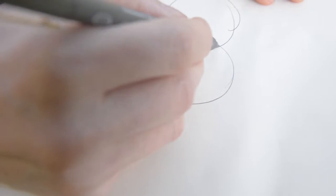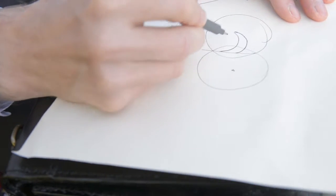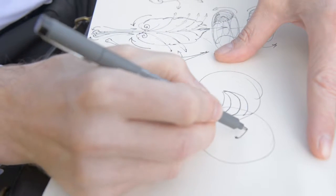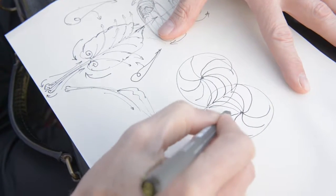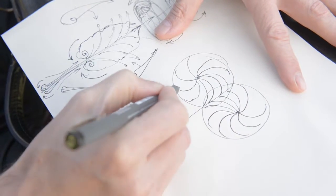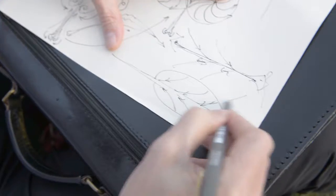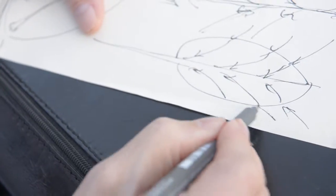This is a leaf. The energy comes from this, from this, from this, from this, and from this. It's a left and right vortex, in fact. This is the vortex that generates the leaf. The energy is from outside, not from inside.